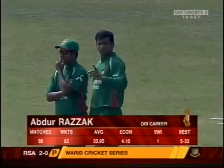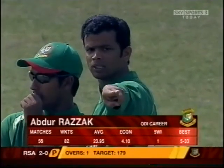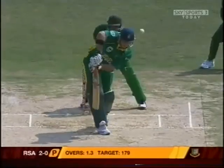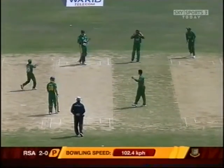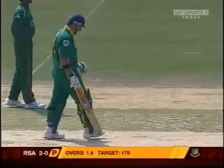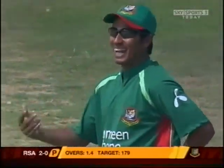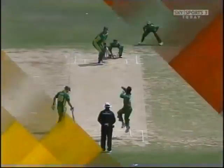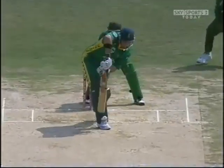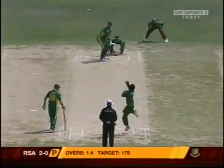Surprise move. Starting off with the left arm spinner, Abdul Razak, from the Ispahani end. Bit of turn. Have to wait and see if it did hit one of those footmarks. Well, it's a quicker delivery. It was biting turn. It was a good one as well. So Ashraful pretty happy with the way that happened. Probably didn't turn that much. Graham Smith not coming straight through the line of the ball, coming across the ball. So it didn't really turn and bounce.